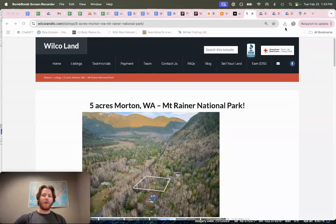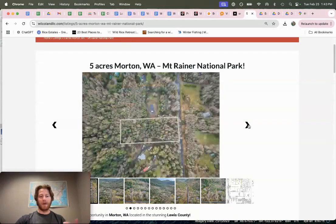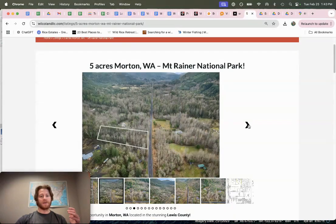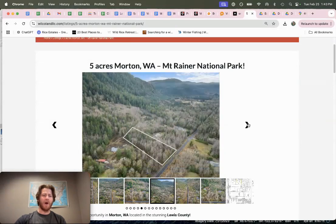So, I'll pull up the location on a map just to give you an idea of what we're looking at, but this is really a premium property that we've picked up here. Easy road access. There's a secondary option for a driveway in a different spot. I'll talk about that in a little bit more detail in this video.